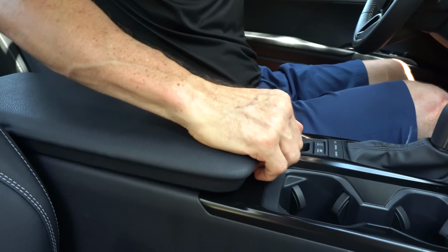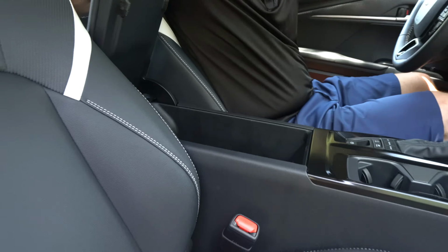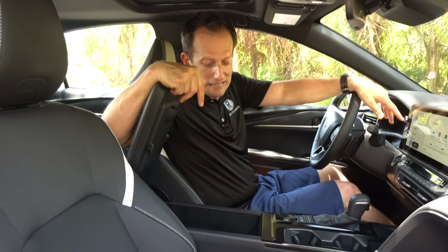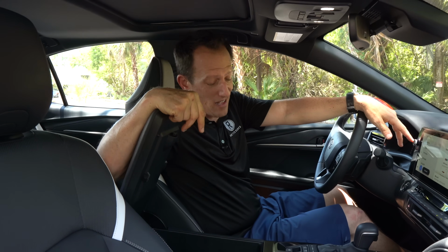Semi-soft on the rubber. Lift it up, you got a 12 volt, and you got enough room in here to where you could easily fit, I would say, 12 Nutter Butters. I love Nutter Butters.